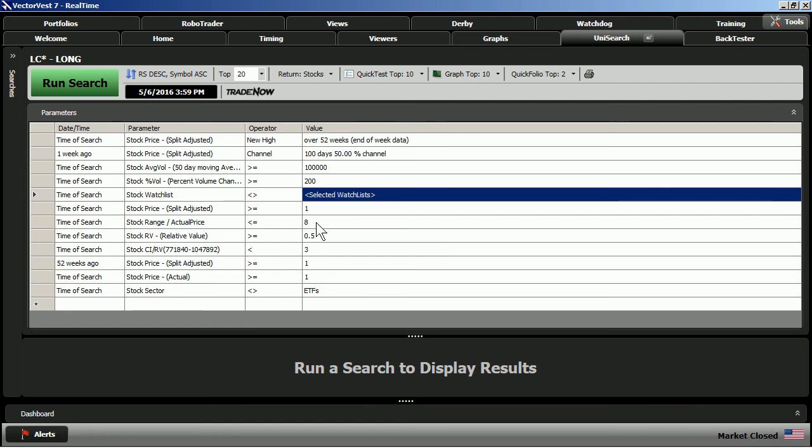Next, we have a custom parameter, stock range divided by actual price. So we're looking for the ratio of the stock's range, the distance between its high and its low for the day, and its actual or closing price. And LC wanted that relationship to be less than or equal to 8. So he doesn't want the range to be more than 8 times the actual price.